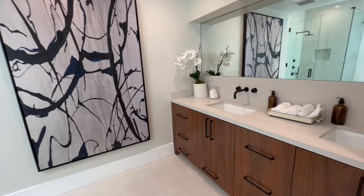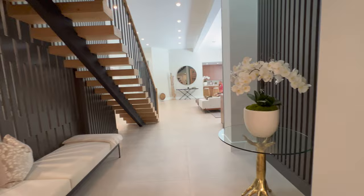Let's go and check out the rest of the bedrooms downstairs. Look at this gorgeous design. Isn't it so perfect, the sitting space they created under the staircase? I think it's very unique and very creative.